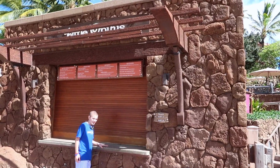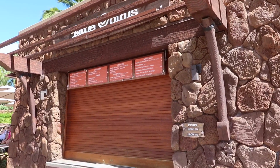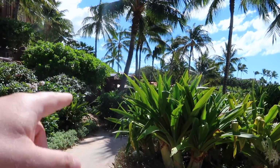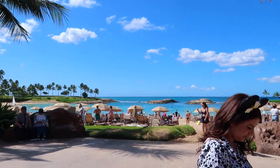As we head away from the beach and back up to the pools, they do have a little section where you can get some drinks, some snacks, and right to the right of that is where you can actually do some rentals. So if you want to do paddle boards, or if you want to rent a boogie board or anything like that, you can take it out to the beach itself.